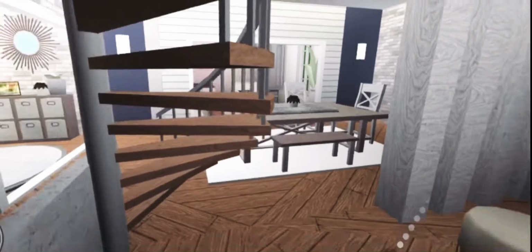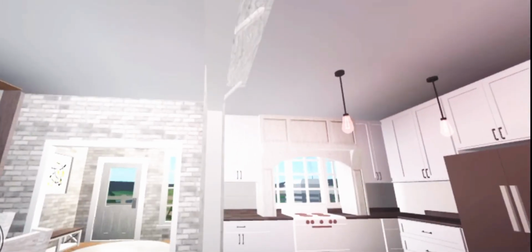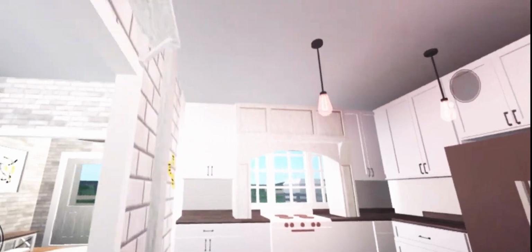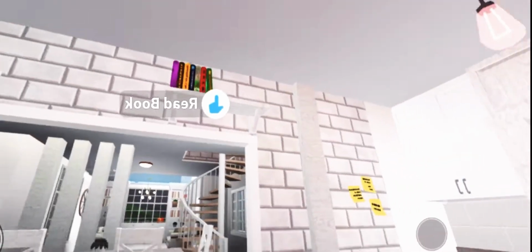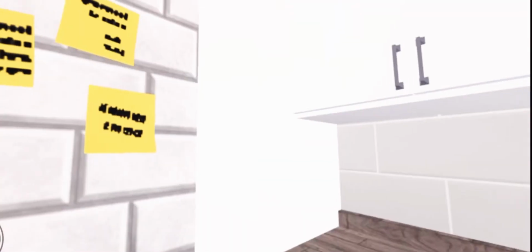Now we're gonna move on to the kitchen with this really big door. As you can see, I have three light bulbs hanging off of the roof. That's just a chandelier. I like to call these a chandelier, just in case I'm wrong, correct me down in the comments. But I got some books on the top. If you can read this, you have superhero eyes.